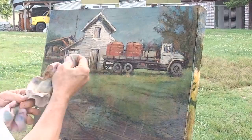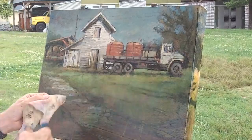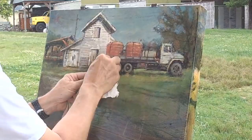A little bit too much smear right here, so I'm going to remove some of that, a little bit, not all of it. A little bit too much right here. Just take a tiny bit off there. This edge, you're going to soften, soften again, and then redefine with a fingernail and a rag. That's better. There, that's nice. Good, good, good.